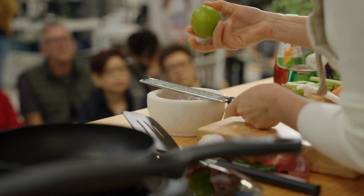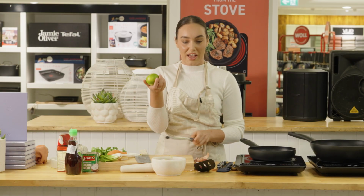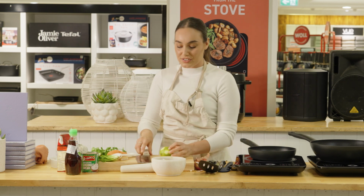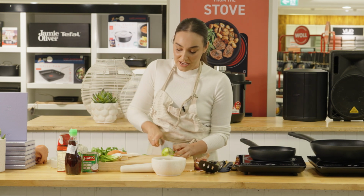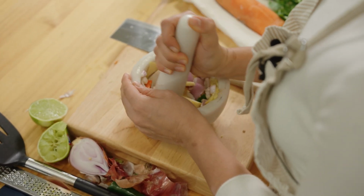If you are using a lime or a lemon or an orange, all the flavor, all that oil is in the zest, so make sure you use the zest as well as the juice, so you'll get a lot more of that flavor from it. I love doing it like this because I feel like it really releases those flavors.